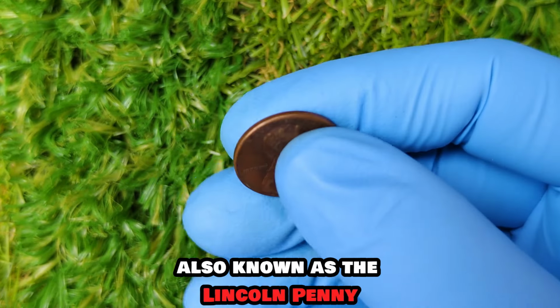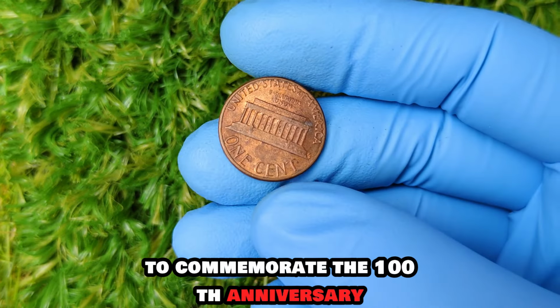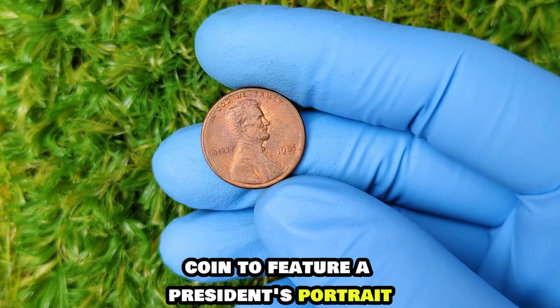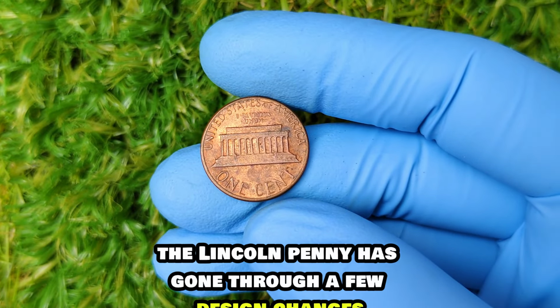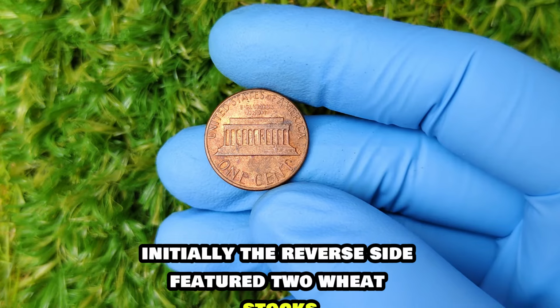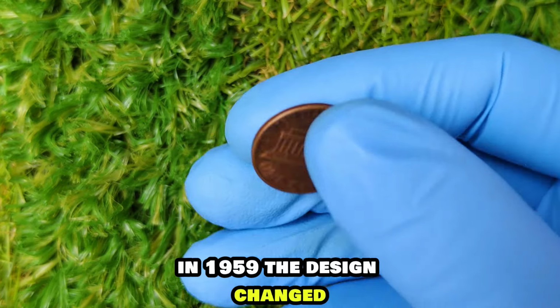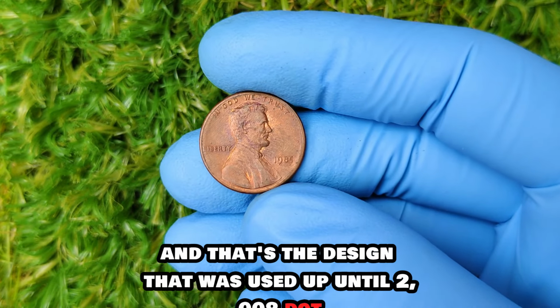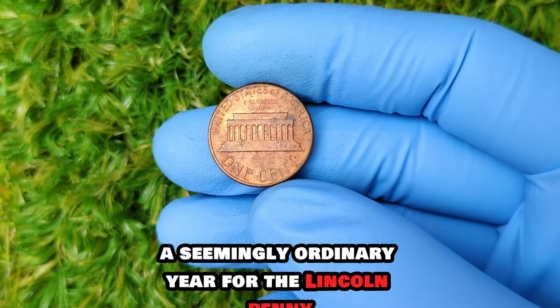The Lincoln cent, also known as the Lincoln penny, was first introduced in 1909 to commemorate the 100th anniversary of Abraham Lincoln's birth. Designed by Victor David Brenner, this was the first U.S. coin to feature a president's portrait, making it a historically significant coin. Since then, the Lincoln penny has gone through a few design changes. Initially, the reverse side featured 2 wheat stalks, commonly called wheat pennies. In 1959, the design changed to show the Lincoln Memorial on the reverse, and that's the design that was used up until 2008.